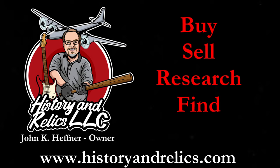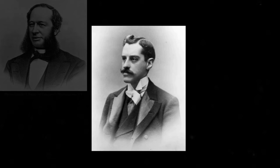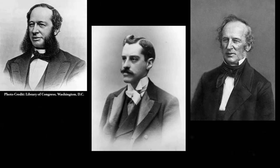George Washington Vanderbilt II, also referred to sometimes as the Third, was born in 1862 and was the youngest of William Henry Vanderbilt's children and grandson of Commodore Cornelius Vanderbilt, founder of the Vanderbilt Empire, who made his wealth in shipping, steamboat operation, and the railroads.